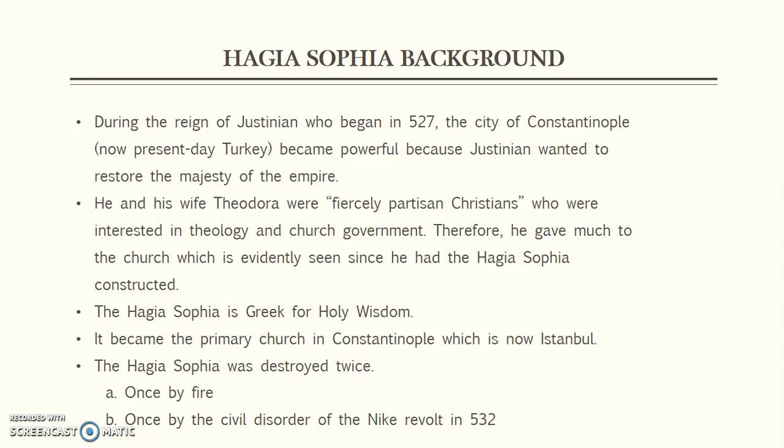During the reign of Justinian, who began in 527, the city of Constantinople, now present-day Turkey, became powerful because Justinian wanted to restore the majesty of the empire. He and his wife Theodora were fiercely partisan Christians who were interested in theology and church government. Therefore, he gave much to the church, which is evidently seen since he had the Hagia Sophia constructed.